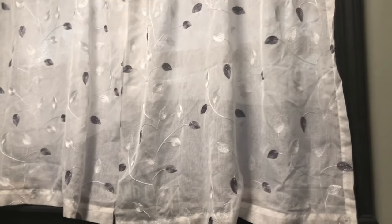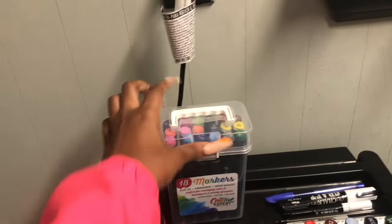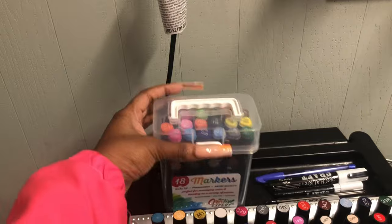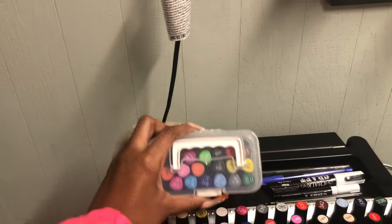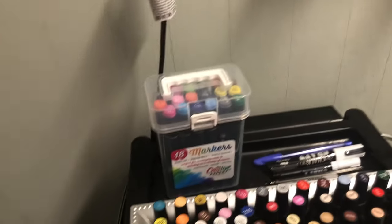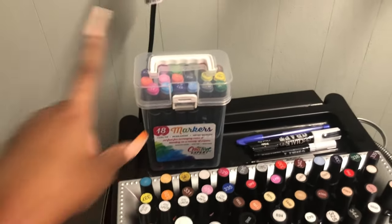Just have a window, you know, a little curtain. And then over here, this is the cart that I spoke of earlier. I have some markers and I use these for, you know, what you use markers for, obviously. But I also use them for marble. It's a certain type of marble. When people want it, I'll probably insert a picture. But when people want that kind of marble, that's what I use these for.